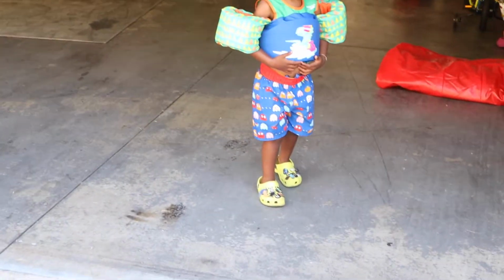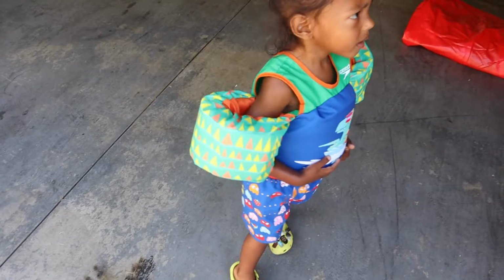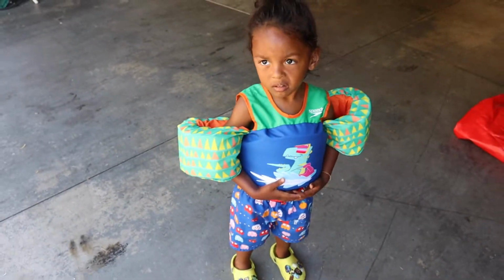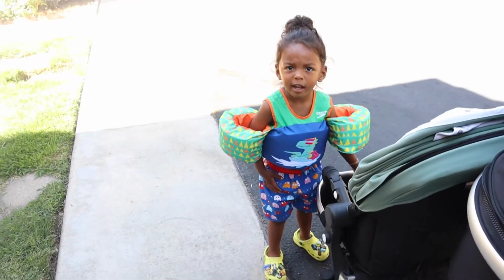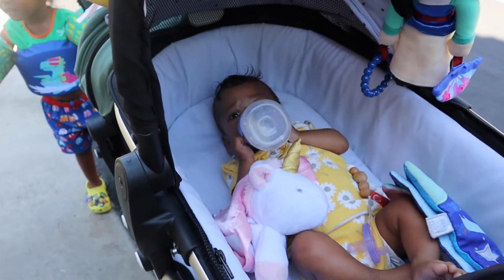Called a PFD, personal floating device. Yeah, you're wearing a Crocs, but you got this for safety, right? So you can swim. Is your first time using it? First time trash can. Oh, you're gonna first time trash can's gonna go swimming? Yeah. All right. Okay. Girlie's coming too.